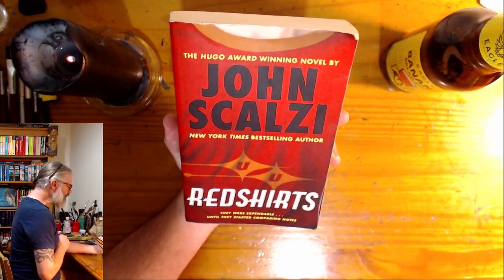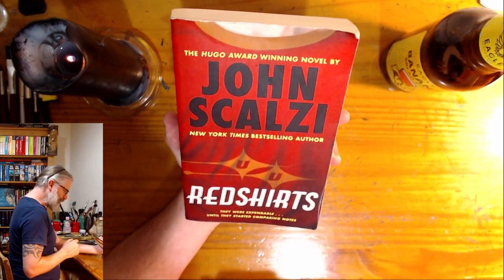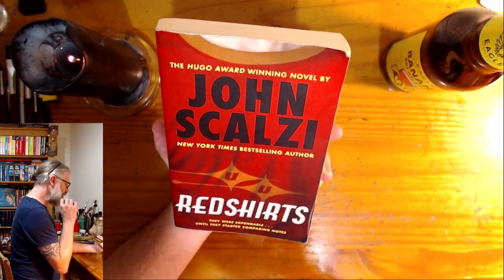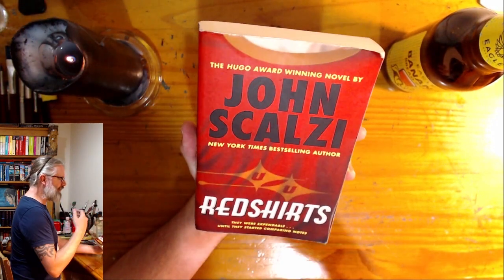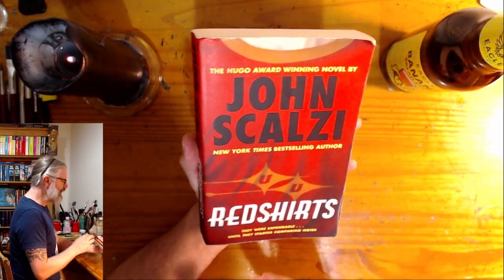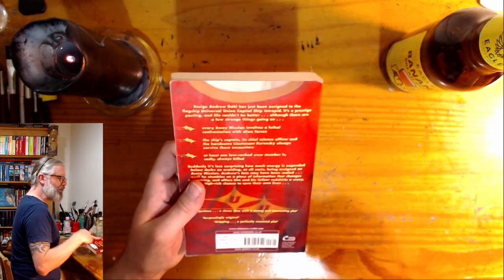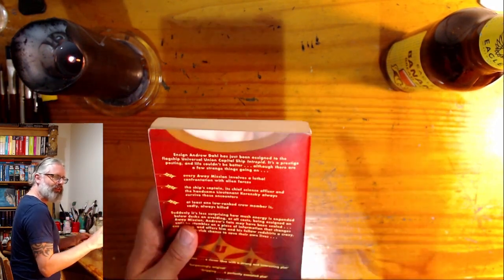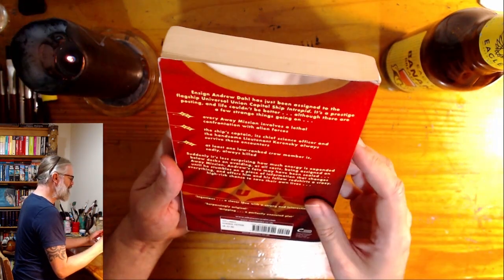This chap recommended this, Redshirts by John Scalzi. Hugo Award winning. Now, I don't know much about it. I listened to his review, but I don't remember exactly what it's about, but its genesis is derived in the old science fiction series like Star Trek specifically. So Redshirts, I think, is referencing the shirts they wear. And I think based on the idea of, you know, you'd get bit parts within the series. They'd go down on the planet and they were always the ones that died first. I think it's about that.